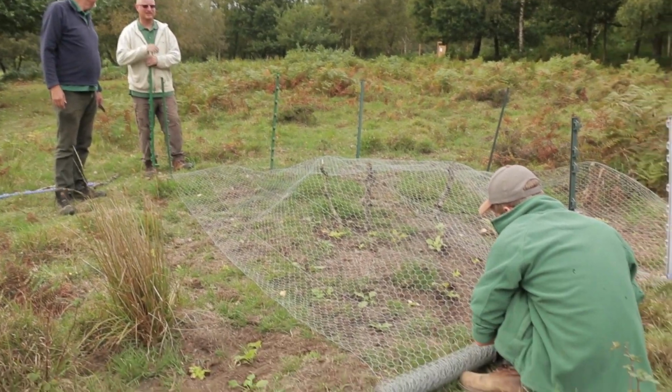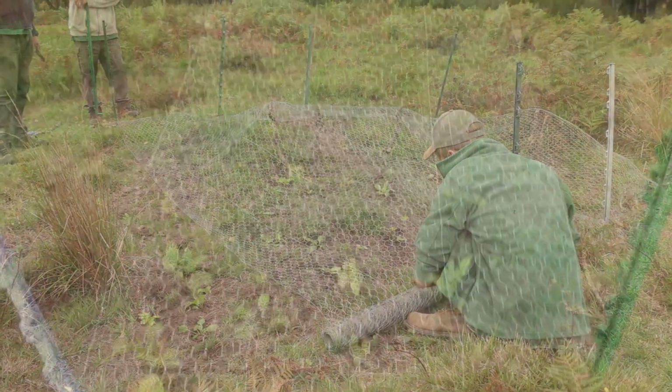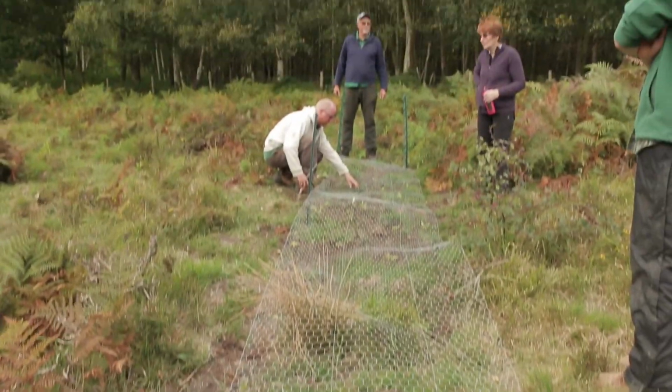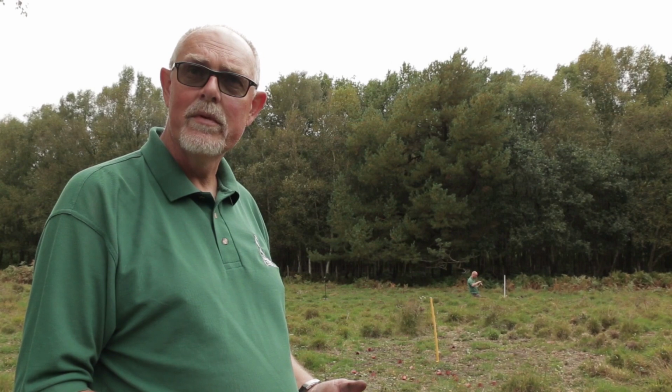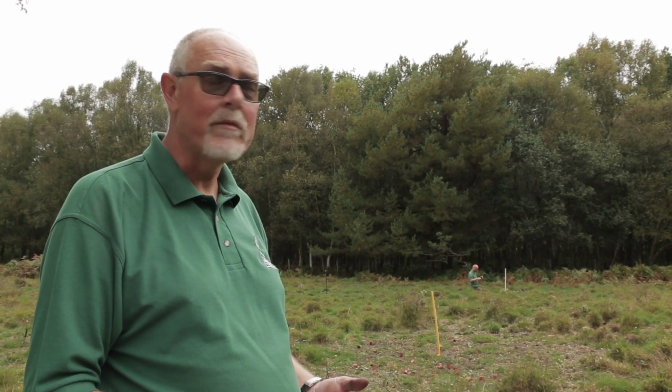Now we've got the management in place, we can get these plants growing, we can re-establish the marsh gentian population for the site, and going forwards, I hope that with the continued management and with the goodwill of our neighbours, the site will just get better and better and better.